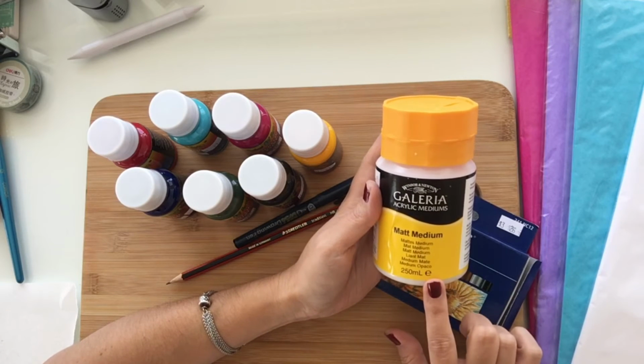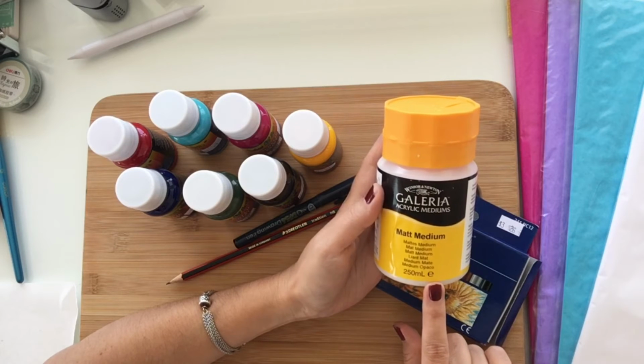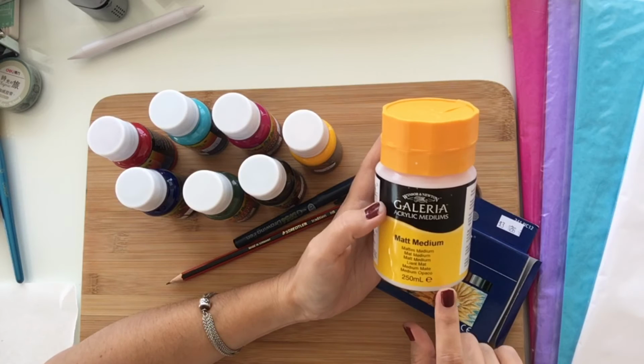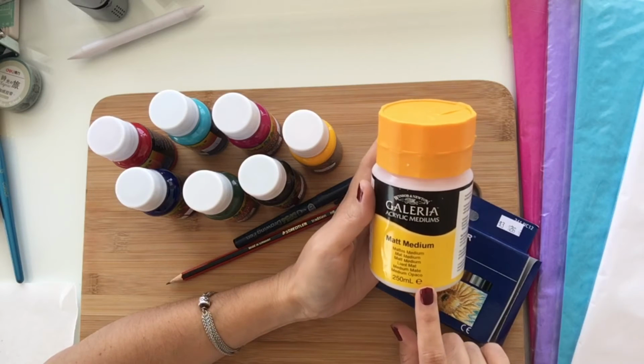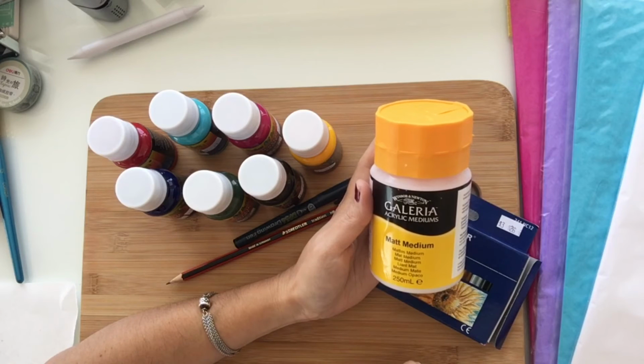So this particular one at that store was about $17. So it was a little hard to swallow, but it's a very good quality. I've already tried it out and it works amazing. So I have no regrets in getting this one.